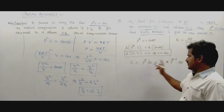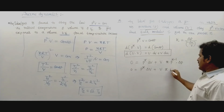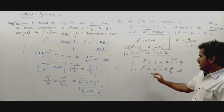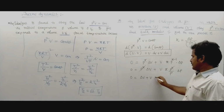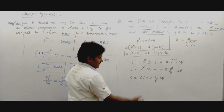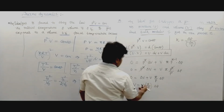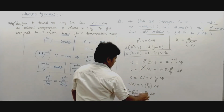These values are simplified here. So 0 equals P power x delta V plus V into x into P power x upon P power 1 into delta P. P power x cancels here. So 0 equals delta V plus V into x upon P into delta P. Changing the terms to this side, minus delta V equals V into x upon P into delta P. V also changes, so minus delta V by V equals x by P into delta P. This is one term and this is one term.